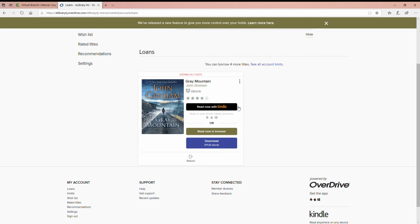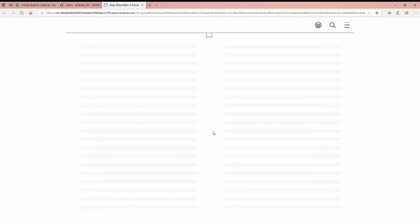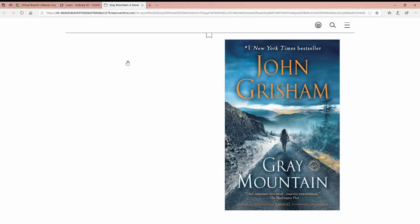Libby app. Okay, so I mentioned earlier I'd show you some more features about the Overdrive Read version, which is the type of book you would get if you read in the browser or use the Libby app. You'll see a new tab opens up with my book. I have the full color cover. Here are where my extra options are.